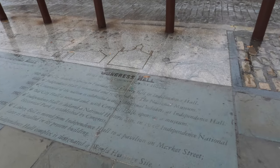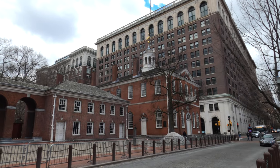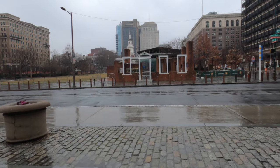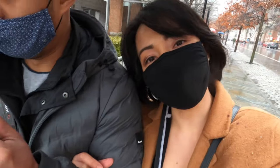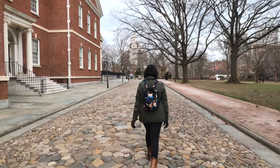Congress Hall was the first meeting place for the United States Congress while Washington, D.C. was being built. I guess we're going to call it a day because it's raining. I mean, we'll have plenty of time to go around the city anyway. So we'll probably go back tomorrow. All right, see ya. We went back a week after, and here's what I learned from our last visit.